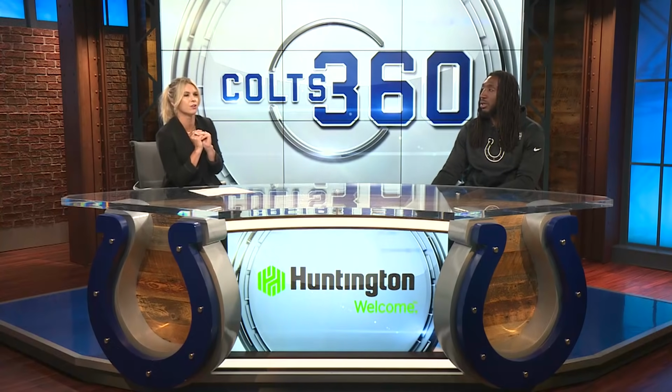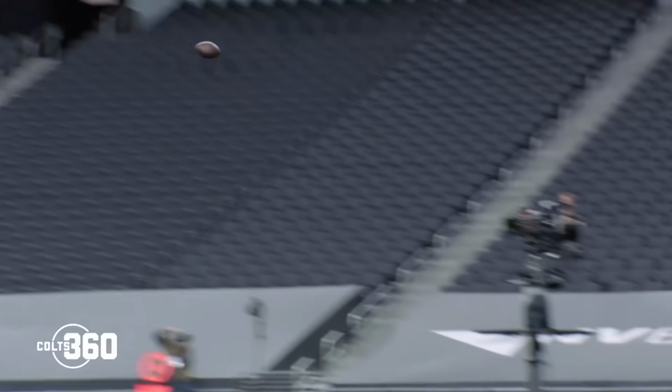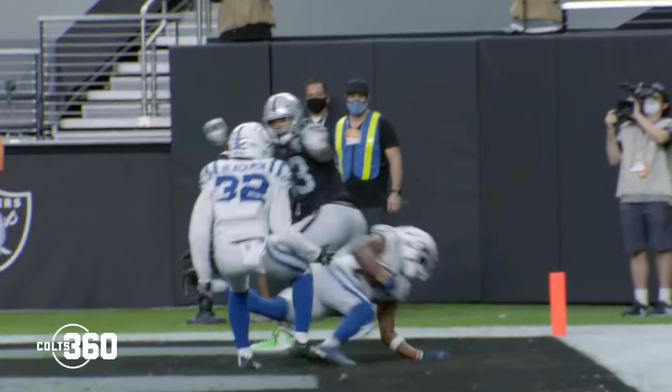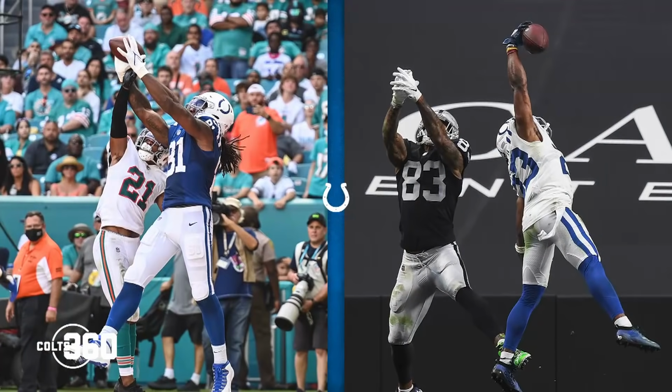I was thinking of another guy who has made some spectacular plays in mismatch situations. Last year, Kenny Moore II, the one-handed interception. Darren Waller, we're going to look at it right here, and I want you to tell me which of these plays looks better. All right, we've got them side by side. Break down which one of these is a bigger play. Oh, I'm going to definitely go with Kenny.